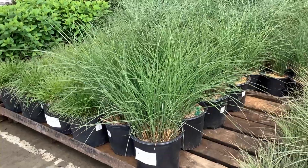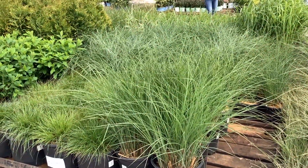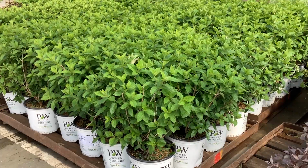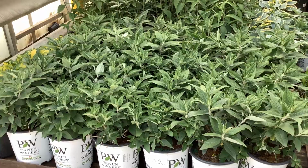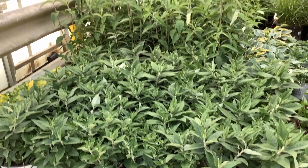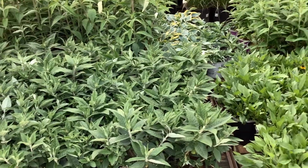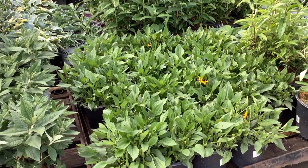Here we have some Dracaena. We have some 3-gallon Hamelns. Again, be sure to check those grasses. The Little Limes are looking good. We have some of the Pugster series. You know, the buddleias are starting to come out. Starting to see a little bit of buds for those, but we'll see more of those coming up in the near future. Rudbeckia Goldsturm, again, looking great.